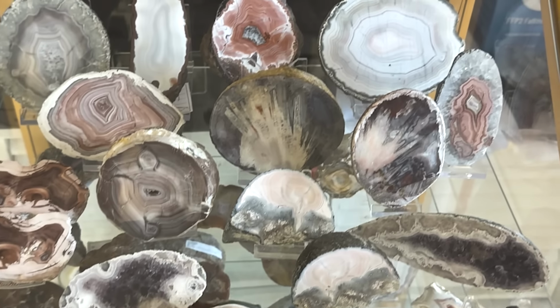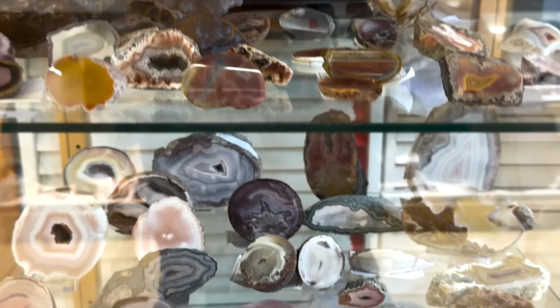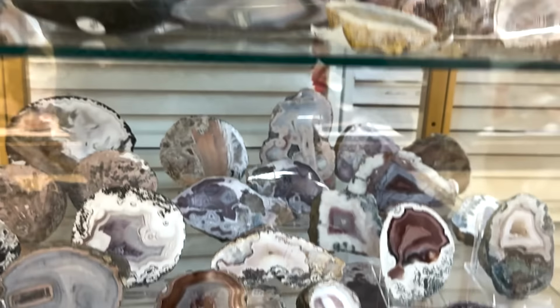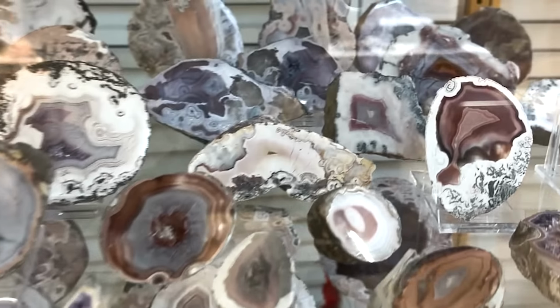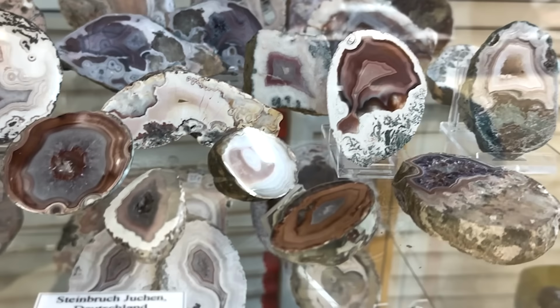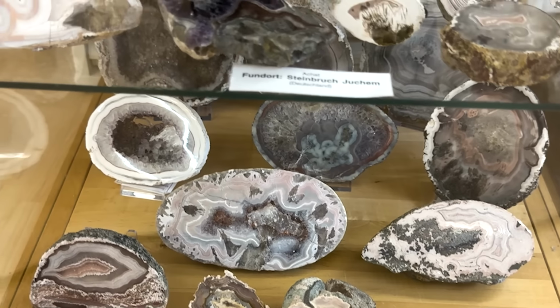Some of the famous pseudomorphs from Z's quarry. Further down here we have a lot more German agates from just random different localities. The famous pink Friesen agates. There's some exceptional pieces in here. But it's a very mixed shelf. I would say there are some pieces that I'll probably retail for $20 or $30 and others that will be in the higher hundreds.